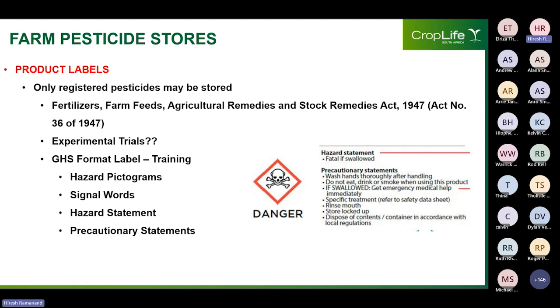Now, very important, farmers would know about the new GHS format pesticide labels, given the awareness, information and training sessions already undertaken and continuing to be undertaken by the entire industry, not just CropLife South Africa. It remains crucial that employees working with handling or spraying pesticides are trained in the meaning of the GHS hazard pictograms and can interpret the instructions on product labels.